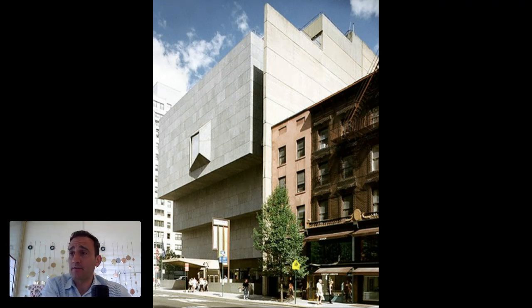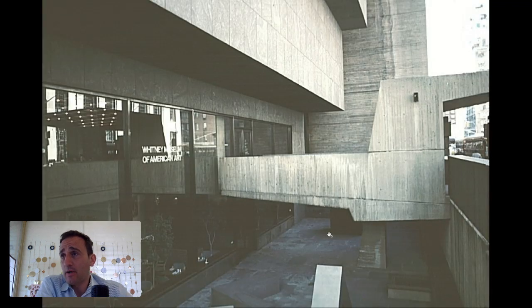But what the other character defining element of Breuer's Whitney Museum. Okay, here we go. I don't have a section drawing. It doesn't look like, but there's a picture showing you really what happens at the street level on either side of the entry into the museum. So you come in off of the sidewalk here, you go through this moat-like bridge that's open on both sides.